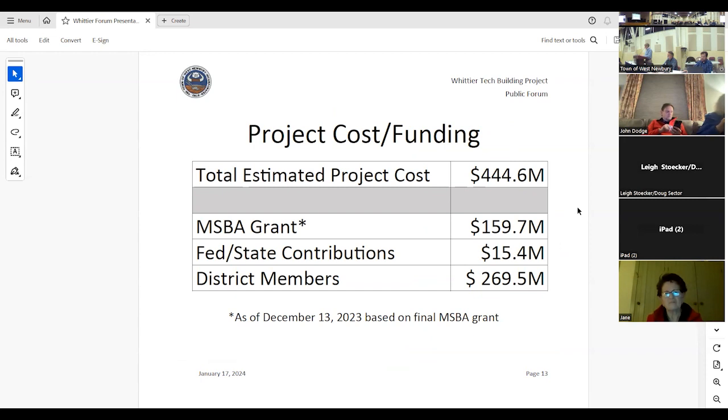So what is this going to cost? The total estimated project cost, and this is the most current as of December 13th, is $444.6 million. The MSBA, which is the State School Building Association, granted Whittier $159.7 million. There's another $15.4 million in state and federal grants, which leaves the 11 cities and towns on the hook for $269.5 million.